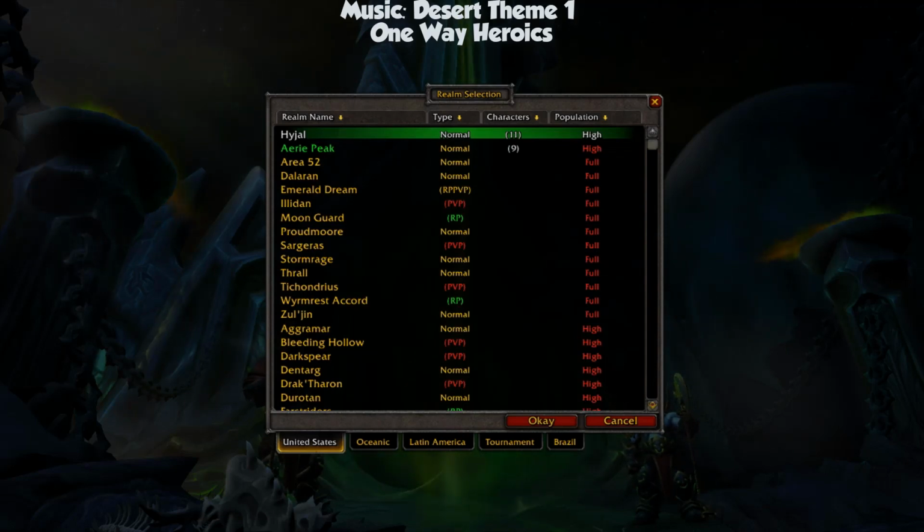And most of you should notice that High Gel is now higher than Airy Peak. To explain, I have fully transferred to playing Horde. I have switched from Alliance to Horde for the few reasons of I raid. That's the main thing I do in WoW. I do Mythic raiding now. Nobody does Mythic raiding on Alliance. Truth of a fact. Nobody.